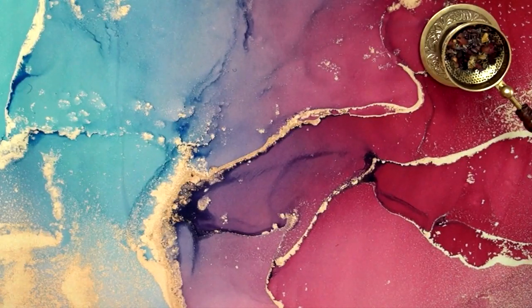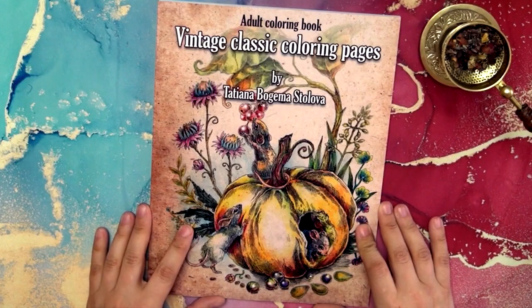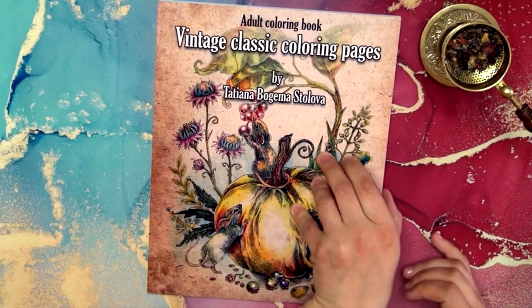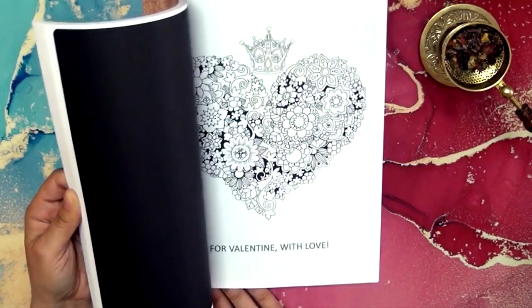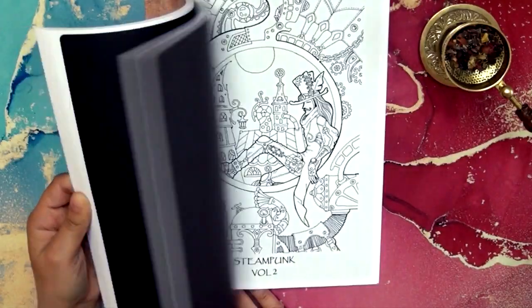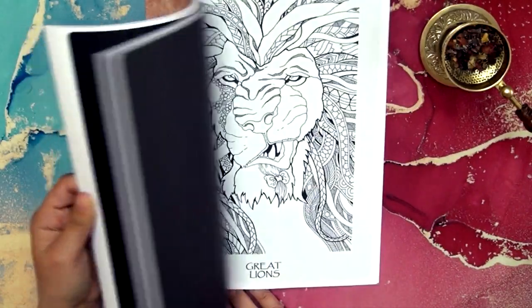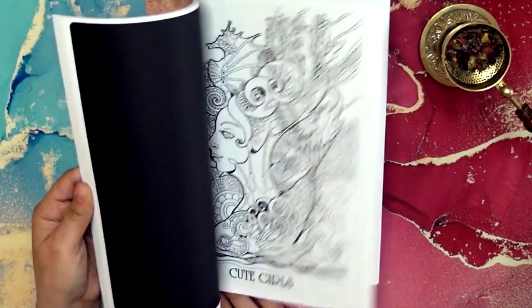Okay, and the last 3 books I'm going to show you are just some random books. Well, not really random. For example, this one is the Vintage Classic Coloring Pages by Tatiana Bogina-Slova, one of the many that she has. What I like about this book is it has a lot of sample pages in the back from her different books. So yeah, it's kind of like a collection book and a coloring book in one. Yeah, as you can see here.